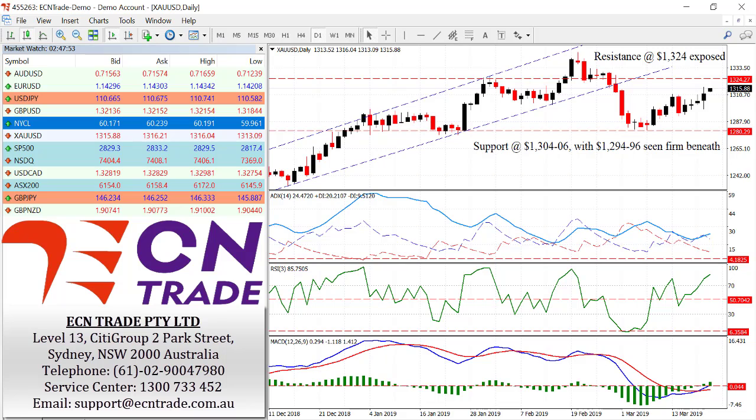It is assessed that further risk is to the upside and exposes a region of 24 as a potential target. Any pullback should find support at 10.